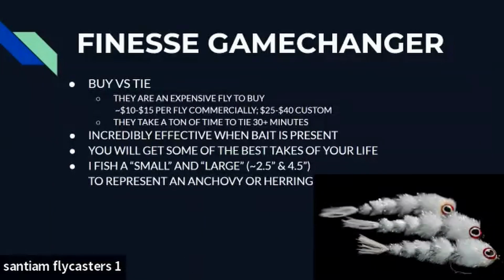So the next one is the Finesse Game Changer, and this is not a fly for the faint of heart. It is a multi-articulated fly. Mine are, let's see here, 1, 2, 3, 4, 5, 6 articulation points on that fly. So it's like tying 6 flies in one.